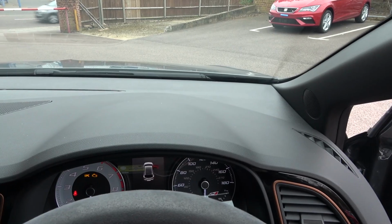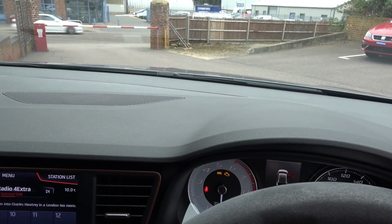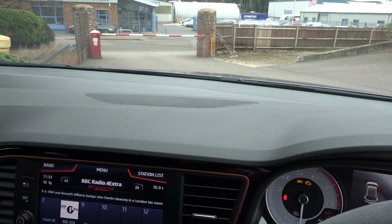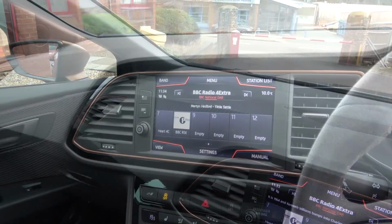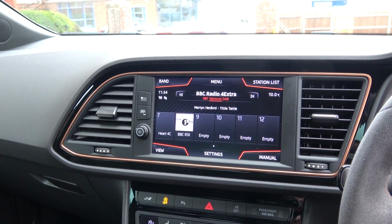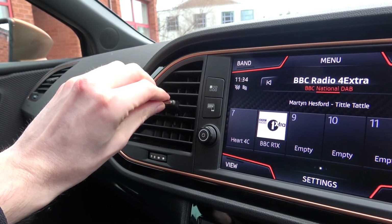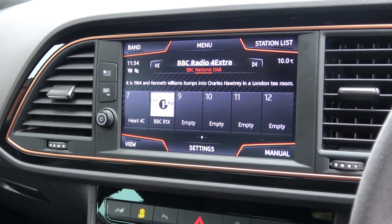Moving up, the dash ahead starts with a vent to the right, with another centrally for demist, with a speaker ahead of it and a second vent to the left. Moving down, we find the same screen and vent configuration as in the Cupra 300, but of course with our bespoke copper piping. There are two asymmetrical, manually adjustable air vents either side of the new 8-inch touchscreen.